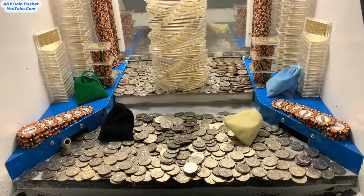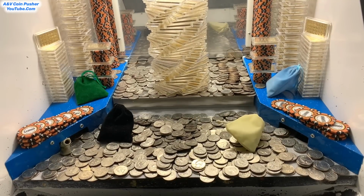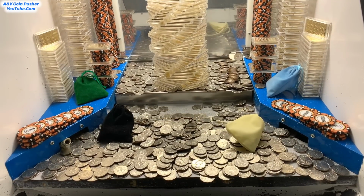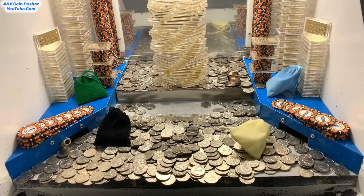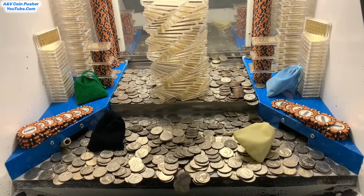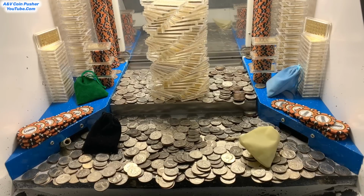So I cashed in that $10 chip, all 3 of the $1 chips, and that blue chip. They gave me an extra 1,500 quarters, and they added 2 more mystery bags to the playfield. There's a black mystery bag on the left side and a yellow mystery bag on the right. And I got to spin that wheel, and today it landed on 1 ounce gold bars.